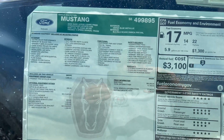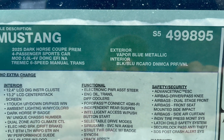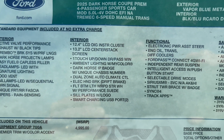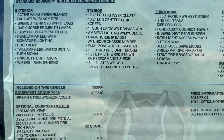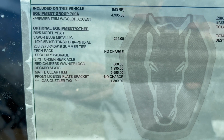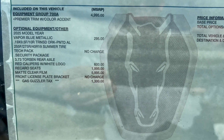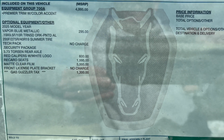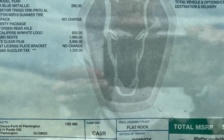Window sticker time. Here we go. 25 Dark Horse. Vapor blue. Standard equipment right here, left to right. And then we go to the big options. Look at that action. Vapor blue. Equipment group 700A. Right, and then you got the red calipers for 600, the Recaro seats for $2,000, and that matte clear film for $6,000. $1,300 gas guzzler tax.